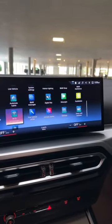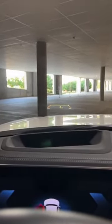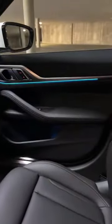Let's go to Displays and see if we can turn on this head-up display. Okay, there we go. You can see it a little bit. This head-up display right here will show your speed, as well as the speed limit of the road that you're on, as well as other functions such as media, driving assistance stuff, etc. And then you can also see the ambient lighting. This is in electrifying blue right now.